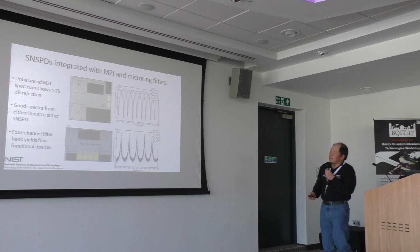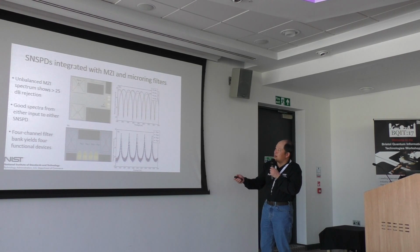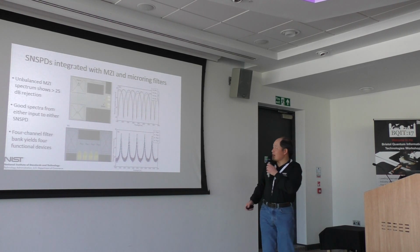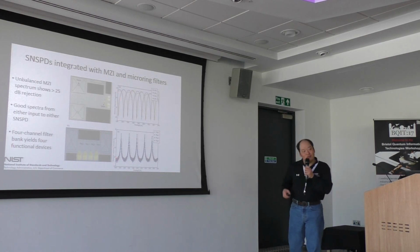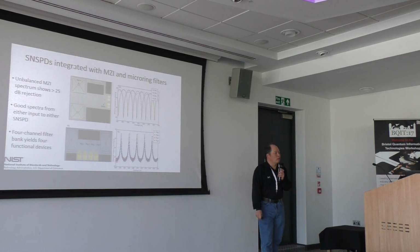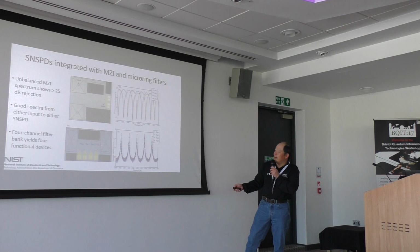And this is us showing different kinds of experiments where we've integrated the nanowire detector with, let's say, a Mach-Zehnder interferometer or ring resonator filters. These are pretty standard curves one sees characterizing Mach-Zehnder interferometers or add-drop filters. But the axis is different. Instead of being dB, because we've hooked it up to a power meter, it's now counts per second, because we're now measuring the performance of our silicon nitride photonic circuits using our nanowire detectors.